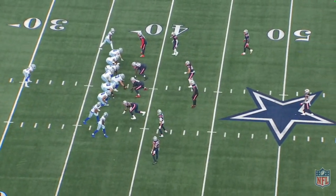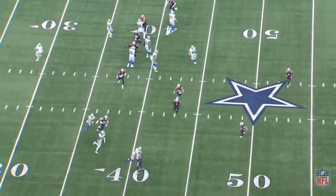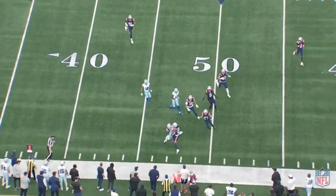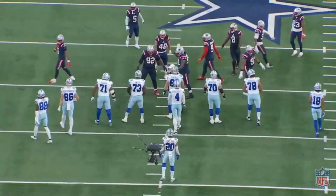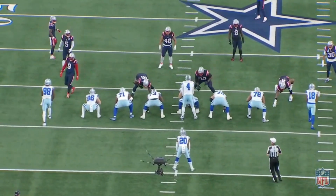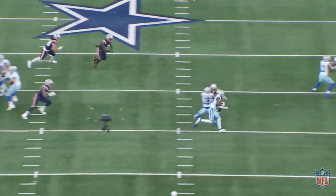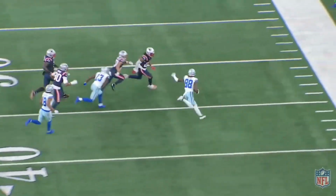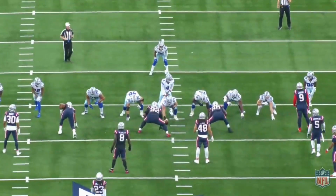I know it's hard to see, it's seldom seen, but they still got some of the old plays that we used to run. You can see CeeDee Lamb still doing the jet sweep out of the same similar formation from 2021, and he's getting to the edge, finding the best lane to run. Nice vision, nice finish. That's CeeDee Lamb for you folks. Check him out. I like it. We need to do it more in the red zone instead of just, you know, in the middle of the field. I like it. CD got the vision, making the most out of the play. Nice run, nice finish. Great job by 88.